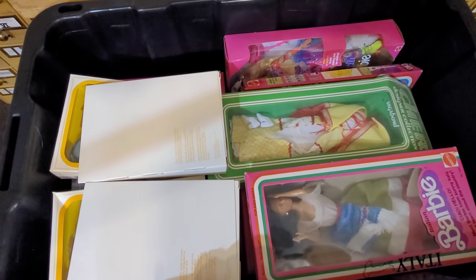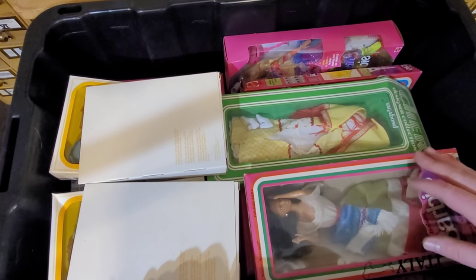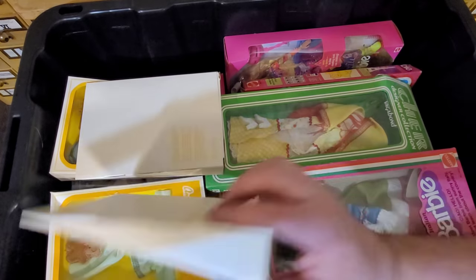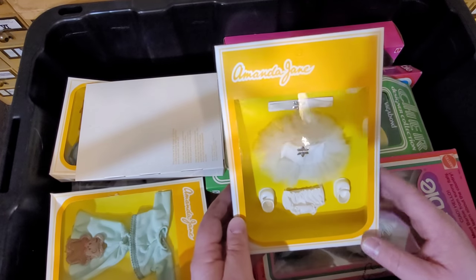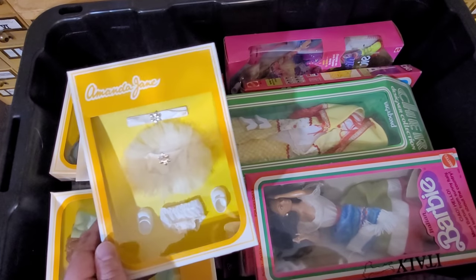Okay, let's go through some dolls here, some toys. So right off the bat, you can see we have some Barbies. We have some Cher clothing. Amanda Jane. So again, I'm not super familiar with any of this stuff, really. I mean, I know Barbies came out in, what, the late 50s, like 59, 60.